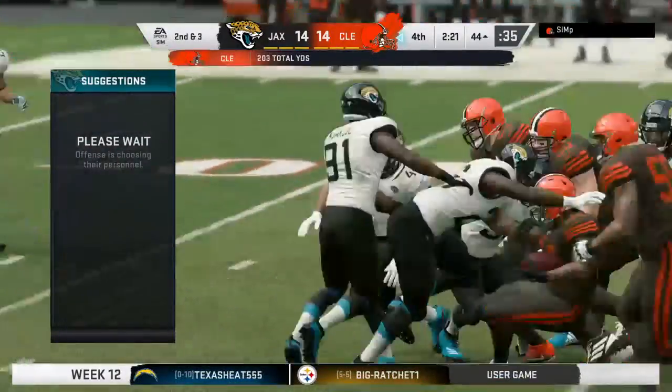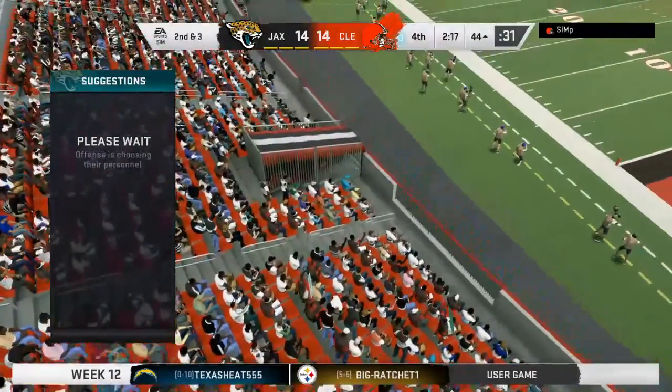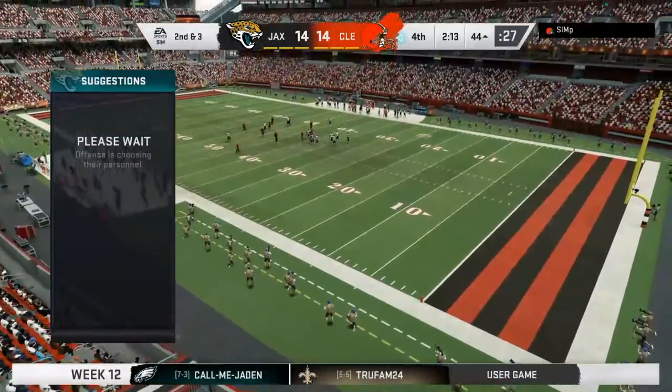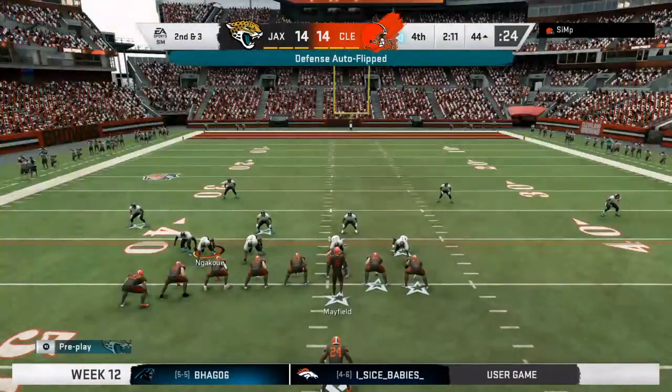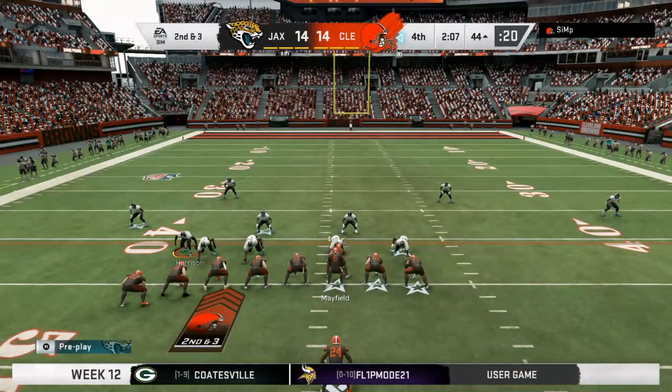And there we saw one of the downsides of blitzing during a rundown, because sometimes you get out of your gaps. You don't fit the run quite as well because you're headed towards the ball carrier with abandon. Well, they don't need to run another play here before the 2-minute warning. Let's see if they do it anyway.